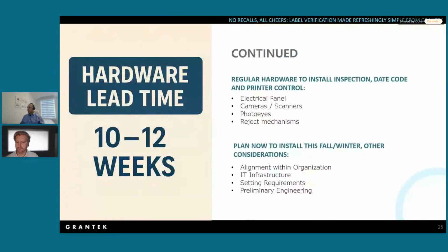Just a few things to keep in mind when you're planning to do this. Hardware lead time normally takes like 10 to 12 weeks. So based on the list here, we have electrical panels, cameras, scanners, photo eye, and reject mechanism that you need to keep in mind and account for in terms of lead time as well.